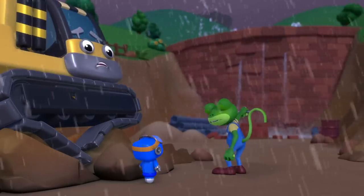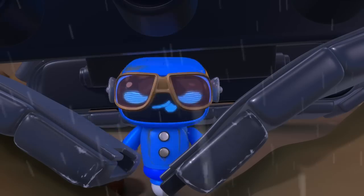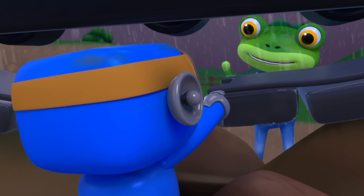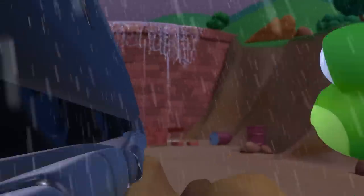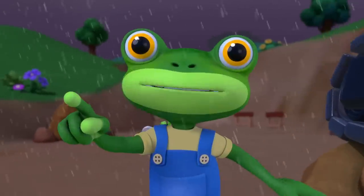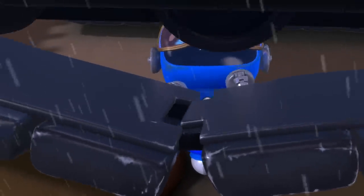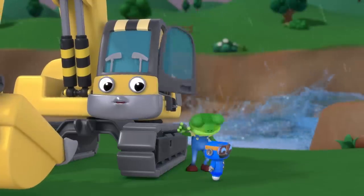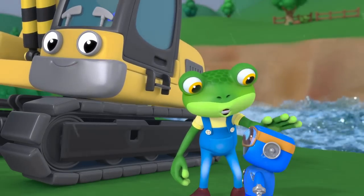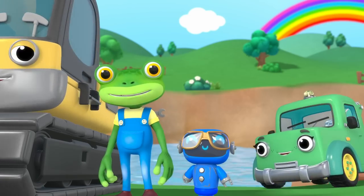I think that dam's going to overflow! Blue is small enough to fit under. Well done, Blue! You're being really brave! Oh no! The dam's going to collapse! Hurry, Blue! Oh, well done, Blue. You faced your fears. And look, a rainbow. It's cheerio from Gecko.